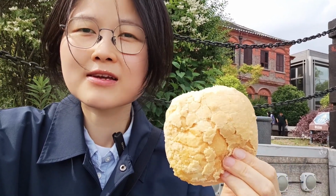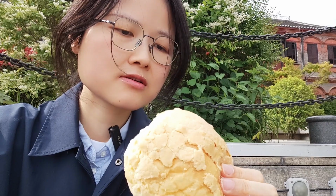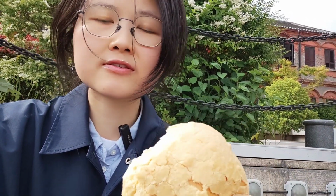Very tasty textures. The top layer is crispy and flaky, but then the inside, this texture is a bit chewy actually. And well, I haven't got into butter yet. Let's keep on eating.